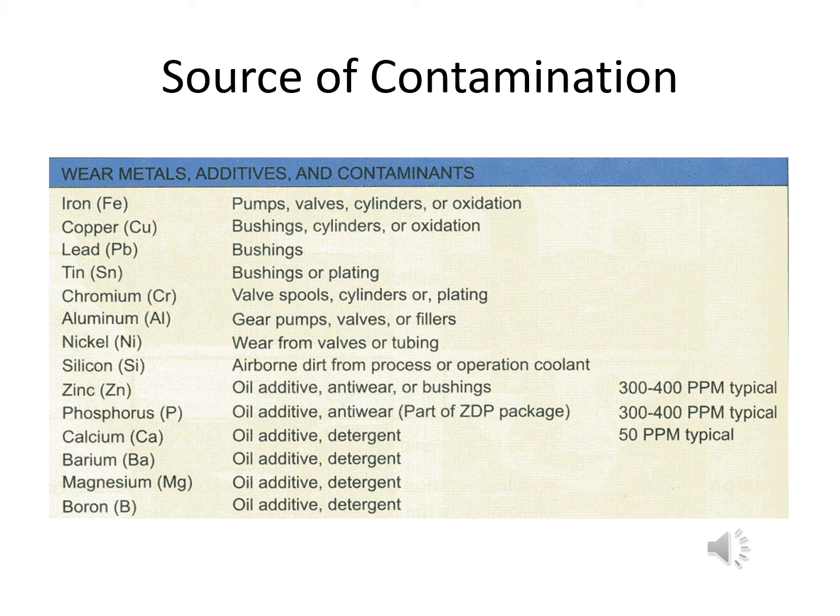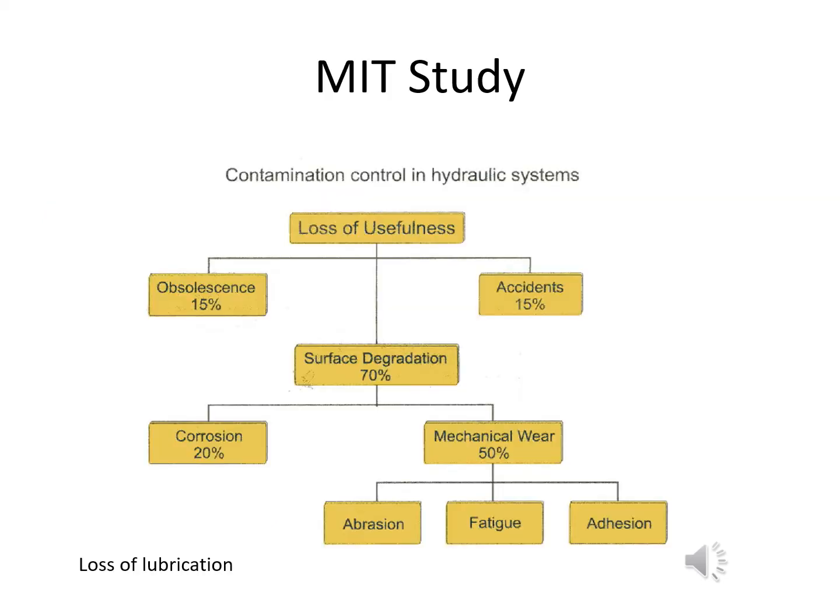And we talked about premium gas too, iron being the source of octane. We said 80% in the previous slide. MIT says it's about 70%, right? And that's just surface degradation. But, you know, another 70 to 80%. By far, the vast majority of problems come from contamination.